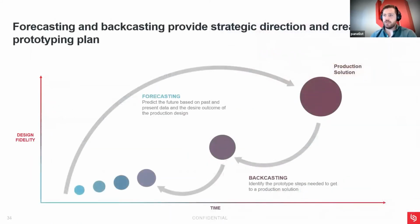A way that I like to think about this is called backcasting and forecasting. When I'm really early on in my design, I'll take a best guess at what I think my production solution is going to be like. Going back to some other concepts, I'll sketch that out and then say, okay, now I know I need a series of prototypes to get me to this point. How do I backcast and take steps back from that final production solution and know that I'm going to be confident that each step is low risk?